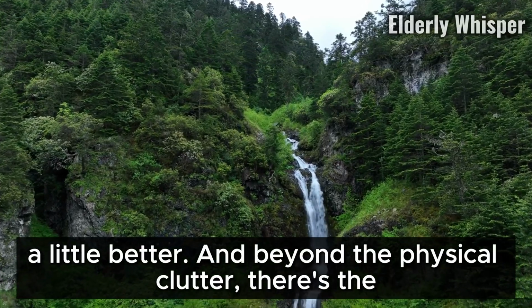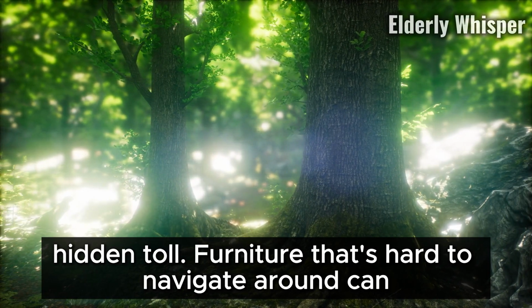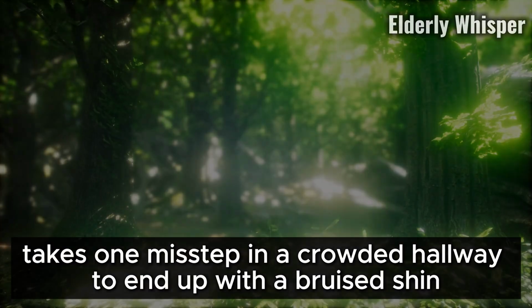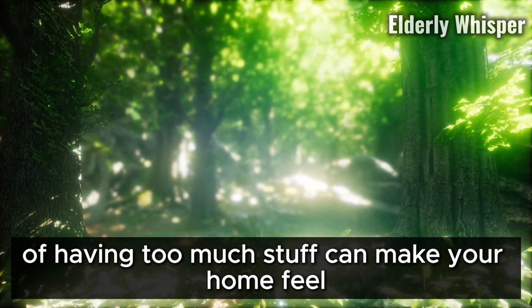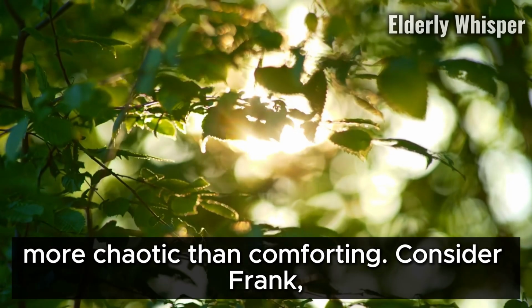And beyond the physical clutter, there's the hidden toll. Furniture that's hard to navigate around can be a safety risk, especially as we get older. It only takes one misstep in a crowded hallway to end up with a bruised shin, or worse, a fall. Even just the mental weight of having too much stuff can make your home feel more chaotic than comforting.